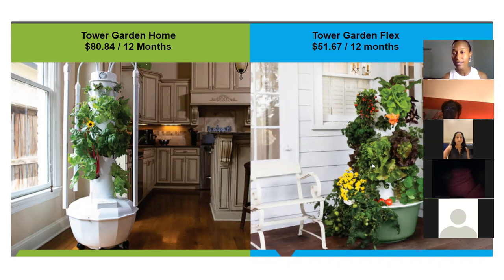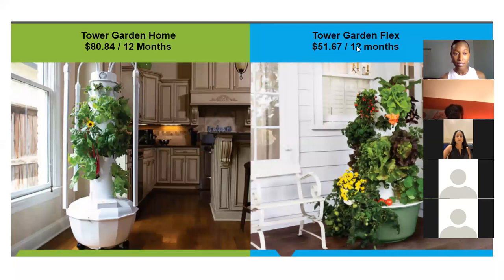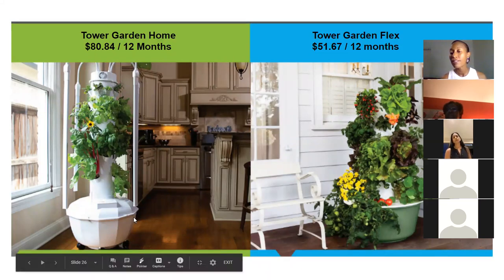Michelle, yes. Sonia, just to let them know that the new Tower Garden holds 13 gallons of water compared to the older one, which holds 20 gallons. Yes, 20 gallons. Thank you, Sonia.